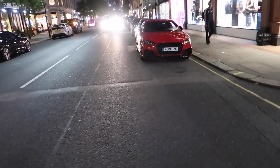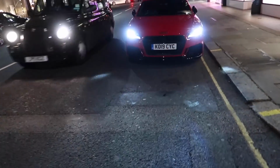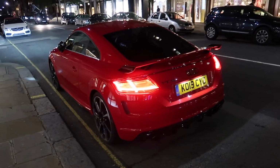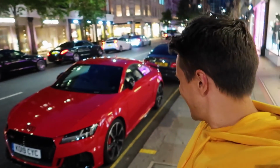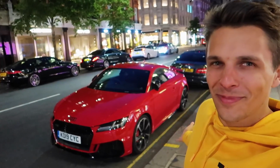I know the Dorchester always has nice stuff there as well, and we're going to see what's going on. Oh look, F-Type SVR. So we're going to jump back in the TTRS. The lights come on. Looks amazing, doesn't it, with the lights on at night? How good does that look? I think it just fits in really well. And funnily enough, the spotters just came along and they were like, TTRS, we never really see many there. I was like, yes. Oh yes.